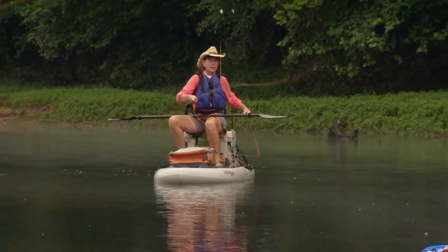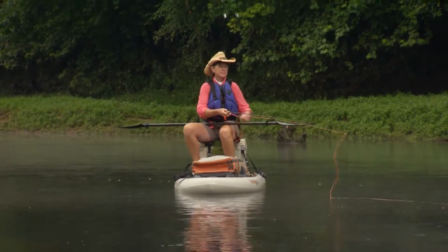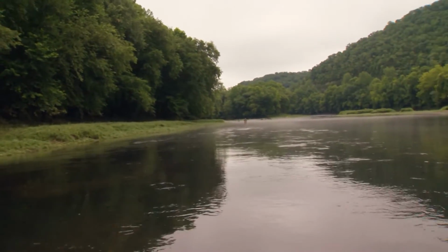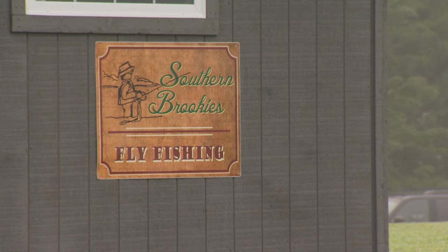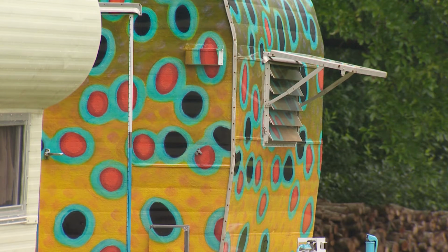As Susan spent more time on the river, she dreamed of spending all her time there. And I would see some of the wide open fields and just dreamed about, wow, it'd be so great to have a place where you could wake up in the mornings at your house, step out your backyard, and just be right there. In 2010, the dream became a reality when Southern Brookies Fly Fishing, complete with vintage trout-speckled campers, became her new riverside business.